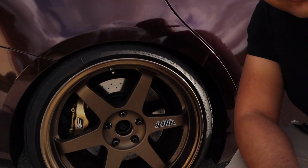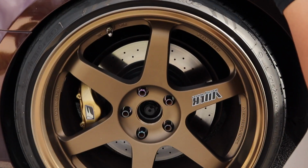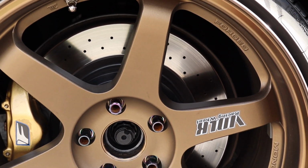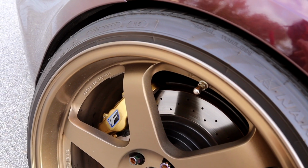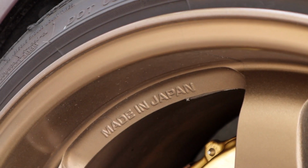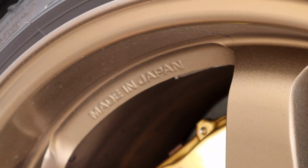We'll hunker down a little bit and take a closer look at the really nice shoes that this car has. Just in case you've been living under a rock, these are Volk Racing Japanese TE37 wheels. In case you're absolutely clueless in geography and have no idea where this place is, it's basically the China that makes things that don't break.